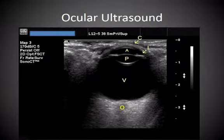This just demonstrates the anatomy of the eye. The C is actually the eyelid with the cornea underneath. The A stands for anterior chamber. The P stands for pupil, or actually the lens right underneath the pupil, and the V is for vitreous, and the O at the bottom is the optic nerve or optic nerve sheath.